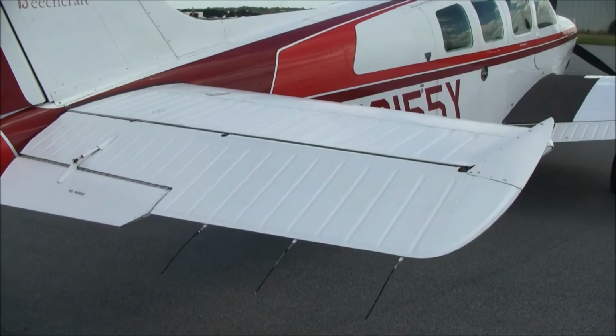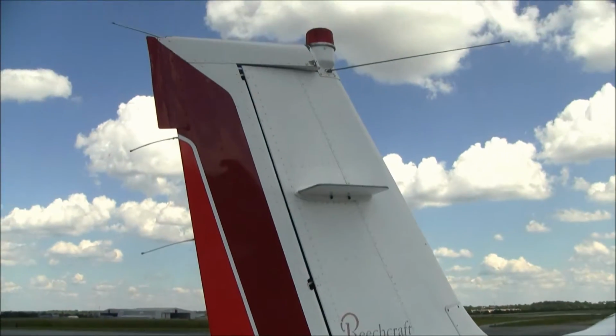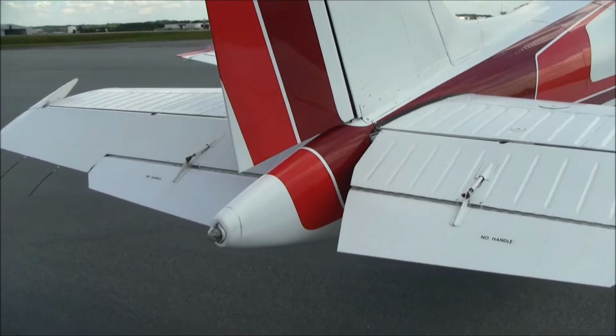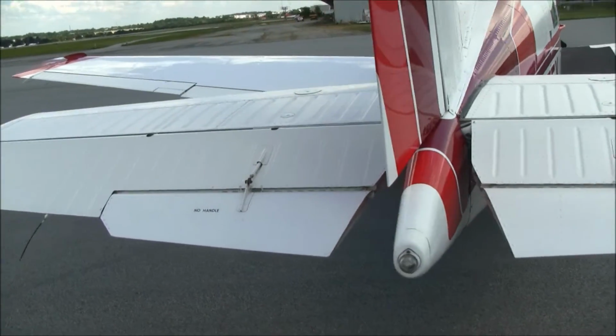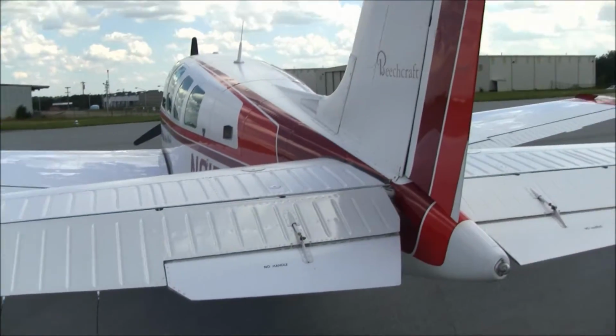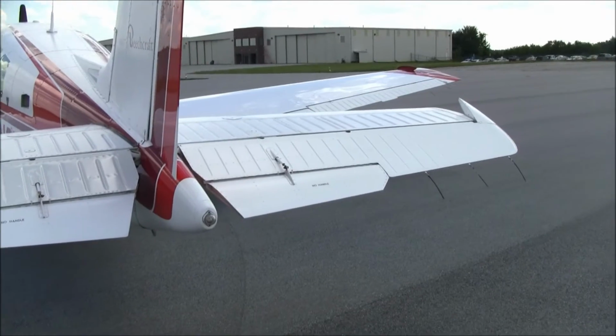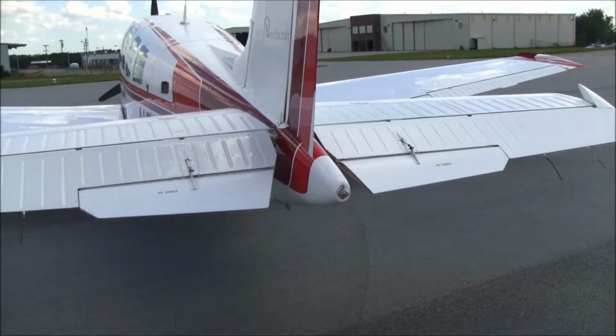The tail on November 8155 Yankee is in very good condition. I don't see any hail pings. I don't see any corrosion. The airplane has had excellent maintenance. This airplane is not subject to the wing spar AD or the tail spar AD, and it has approach flaps that can be extended at 154 knots indicated. Even though 8155 Yankee has factory air conditioning, it still has a great useful load of 1,184 pounds.